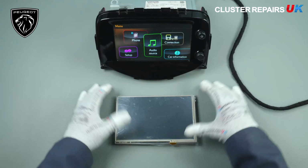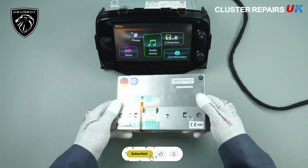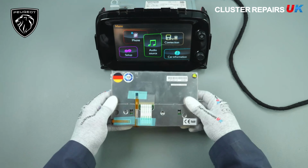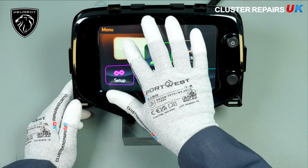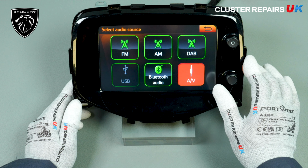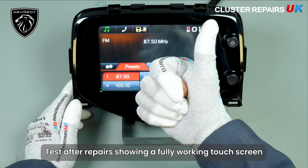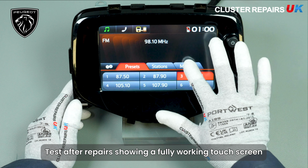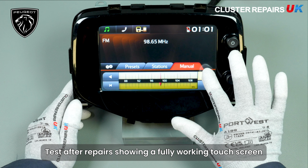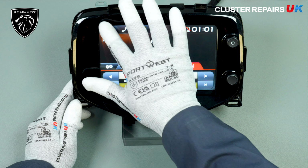This replacement is sourced from authorized European distributors, built to the highest quality standards, and includes a 12-month warranty for peace of mind. Now, take a look at the result after a proper repair. The touchscreen is working like new. This is the exact same part we use in our own repairs. While our repair services come with a lifetime warranty, this quality, genuine part is trusted to fully restore your touchscreen.